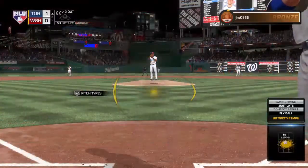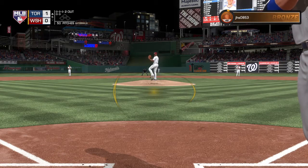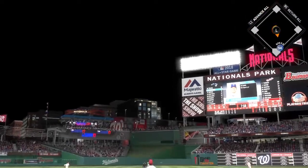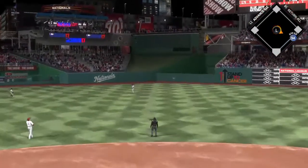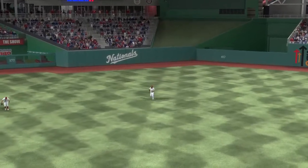Here's Michael Saunders now, 1 for 2 with a double on the ledger so far. High in the air out to center field. Waiting on it is Goodwin. And that ends the inning.